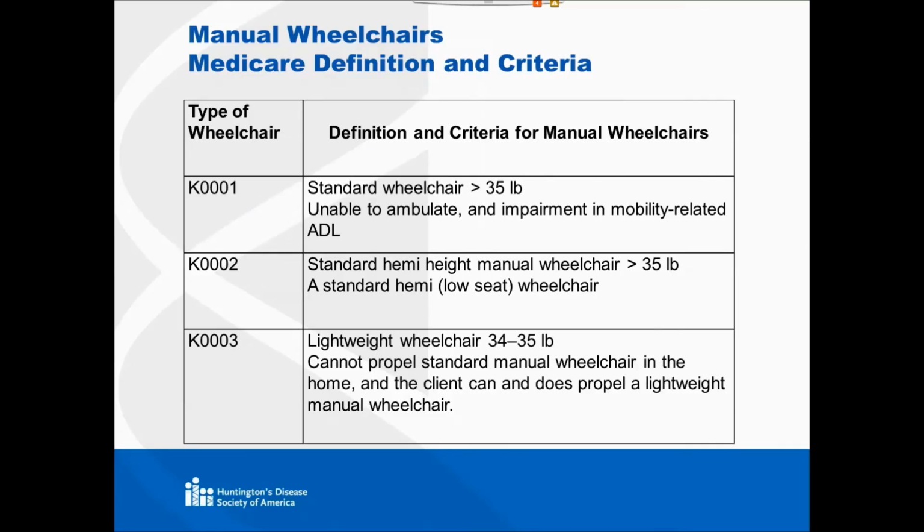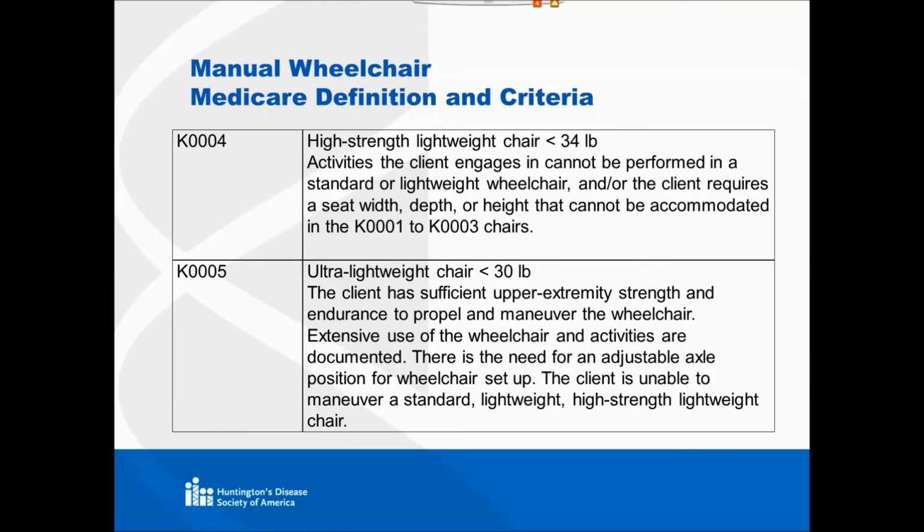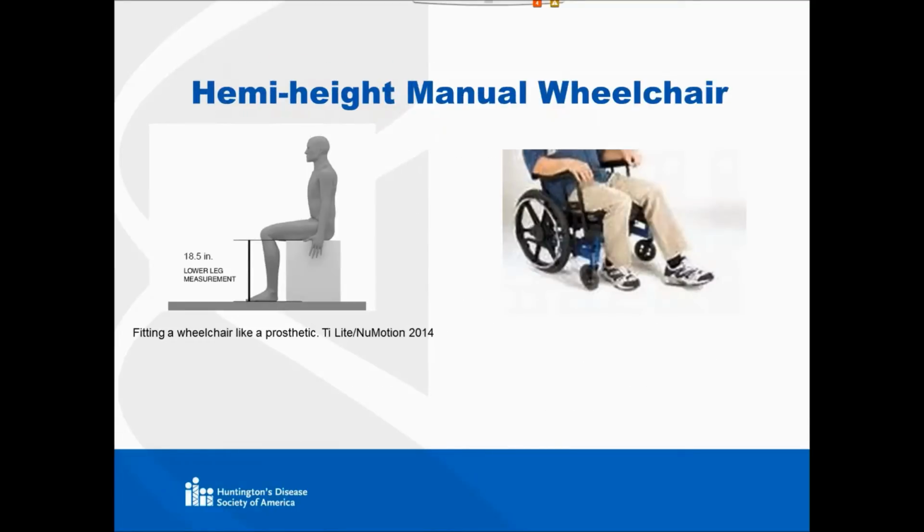So for the therapists that are on the call, if you can say high strength, lightweight, that's going to help assure you're going to get the proper seat to floor height for somebody that may be able to benefit from foot propelling. If you're not familiar with foot propelling, if you look at the picture on the top left, we're looking at the distance from the back of their knee to their foot, in order to allow for them to have the heel strike.